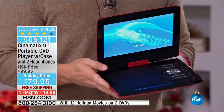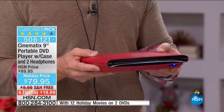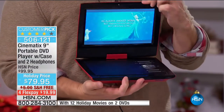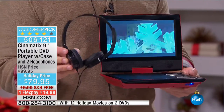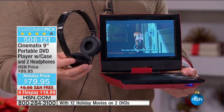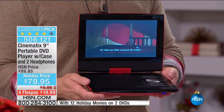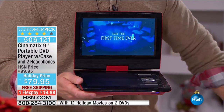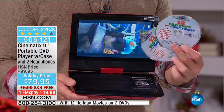This thing is loaded. Here's the best part. It comes with a case that you can actually mount onto the back of the seat of the car so the kids can watch the movies in the back seat. In addition to that, it comes with two separate cozy, comfy, padded sets of headphones, not earbuds, headphones. So they're comfortable to wear, so two kids can listen to it privately at the same time. We're going to give you two DVDs, and on those DVDs are all kinds of fun holiday movies.